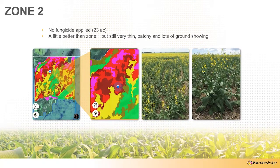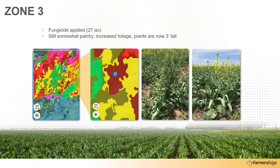Zone 2, also no fungicide. This one's getting a little bit better on the vegetation side, but still thin and patchy, and not warranting a spray rate. Here we come up to zone 3, and we applied fungicide on 27 acres. Still somewhat patchy, but we believe that should warrant an application, as there's a chance of disease in that zone.